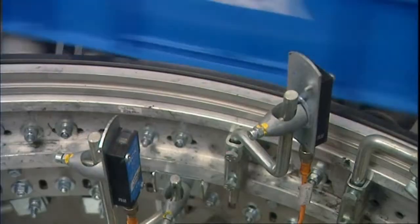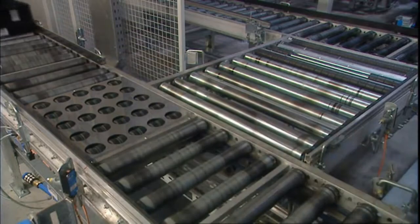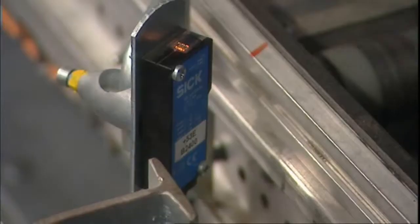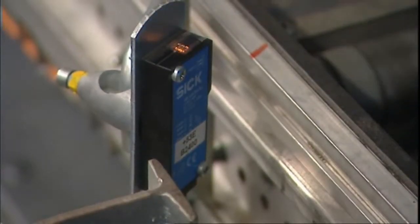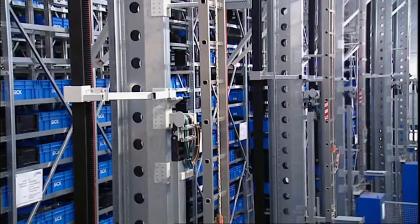Automatic destination control ensures reliable flow and fast availability of the SKUs, either for storage in the high bay warehouse or for making up orders and preparing them for shipping. Photoelectric barriers activate the switches in the conveyor system.